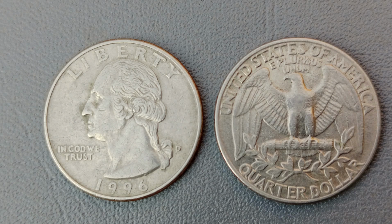Welcome to this exciting deep dive where we uncover the hidden treasures that might be sitting unnoticed in your pockets, drawers, or old jars, and today we are exploring the unbelievable and history-making story of the 1996 quarter dollar.